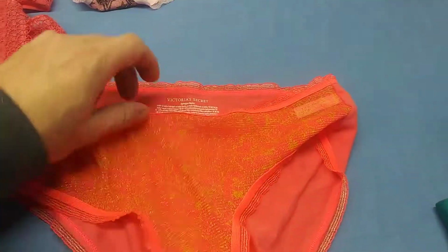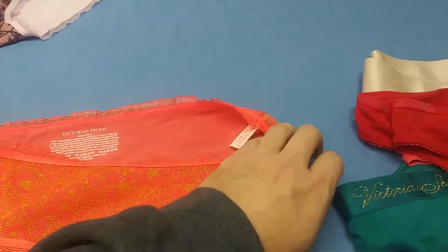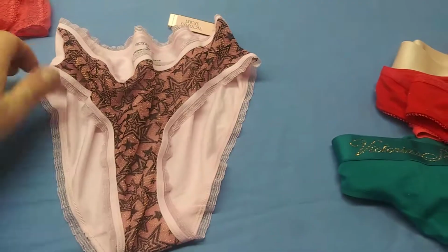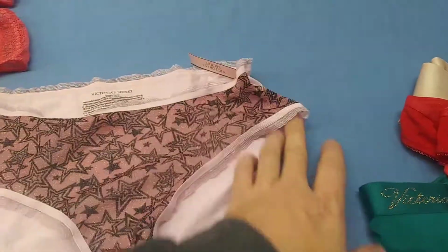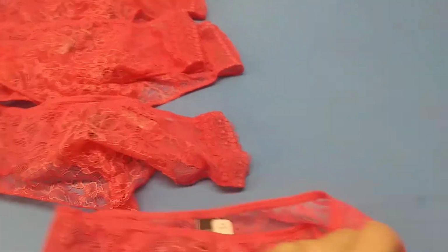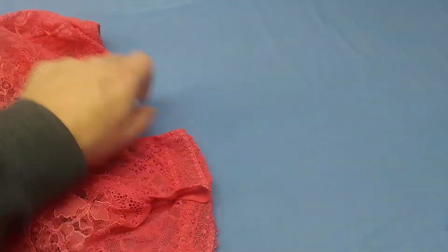orange, and these are large. These hipster larges. And 1, 2, 3, 4, 5.